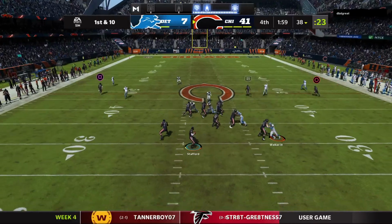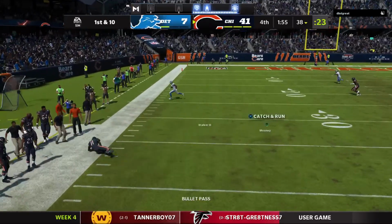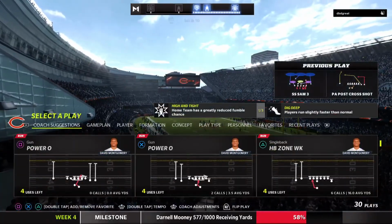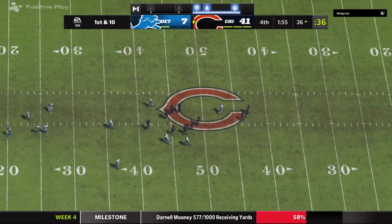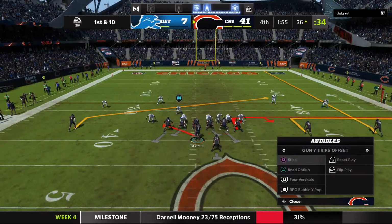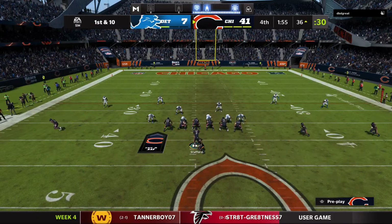They'll fake the give. Now Stafford. That's complete to Mooney. And he's going to be out of bounds, but not before he takes it inside the 40. So the Bears with the football here as we welcome you back. So from the 36 now, 1st and 10.